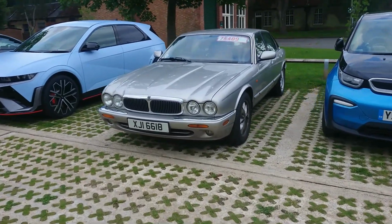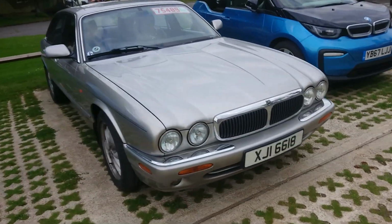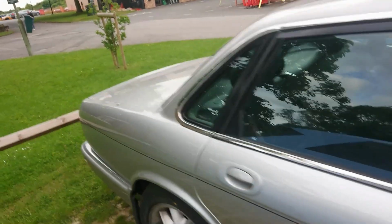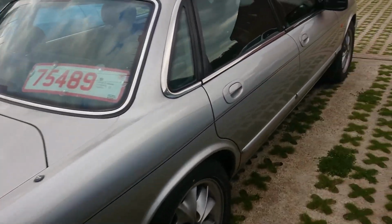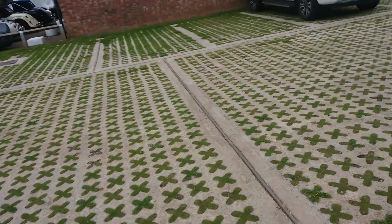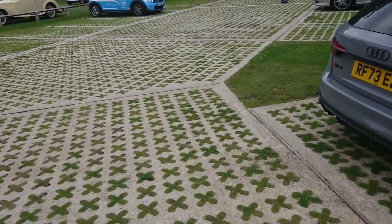Northern Irish plate, so I'm not exactly sure what year that is then. Let's have a look and see if it's got a badge on the back to tell us the trim level. No, just XJ8. Yeah, some of them were like that. Personally, I prefer a beige leather interior. In fact, I prefer the Daimler specification one. But I've driven one of those already, so my life is complete.